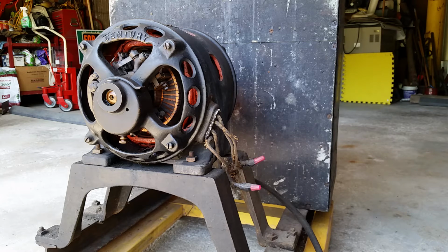This motor is original. I believe the paint is all original. And it must have been in a fairly good environment because it's actually in fairly good condition. And the finish on it is actually quite nice. You can still see the original paint and everything in the windings, but let's put some power to it and see what happens. And it fires right up.